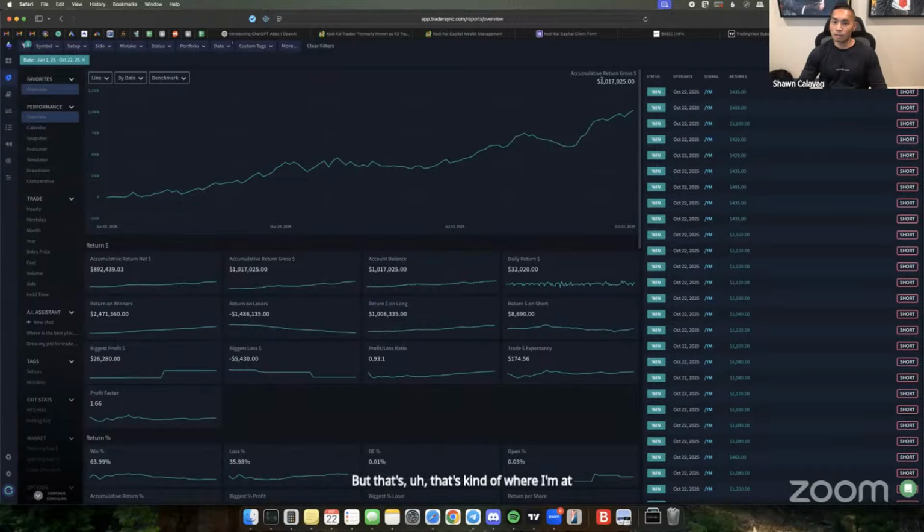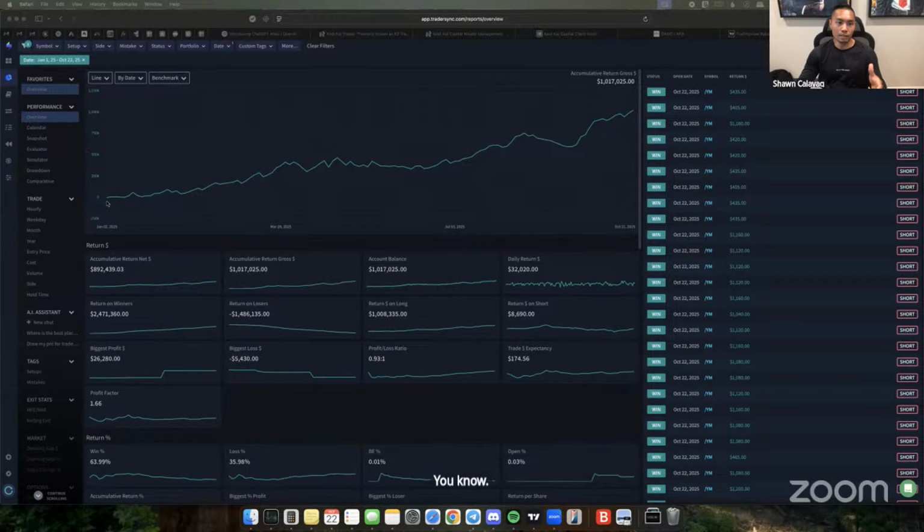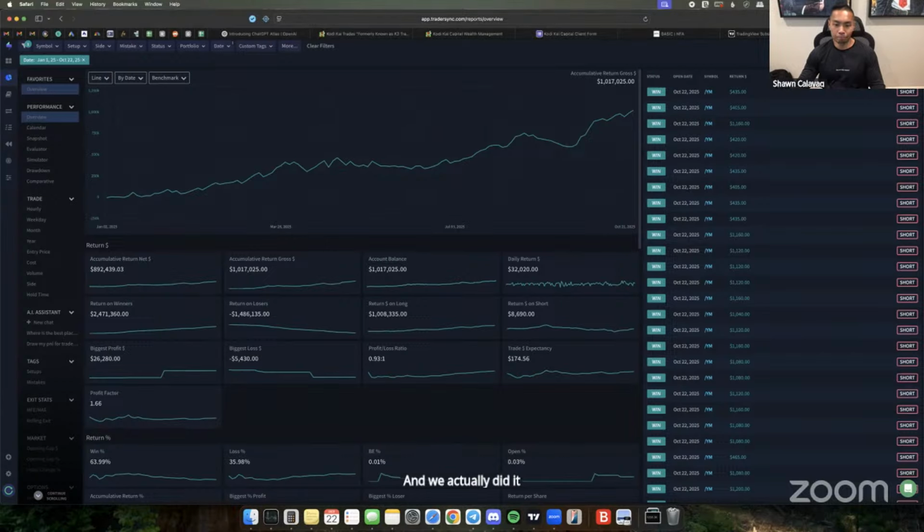So we reached that goal, guys. Crazy work here, and you guys were with me from the start. The thing is, I trade live every day. So every single trade here from January 2nd till today, we started on January 2nd. I was like, this would be cool for me to reach a million for this year. And we actually did it. Took a couple months, but we actually did it.